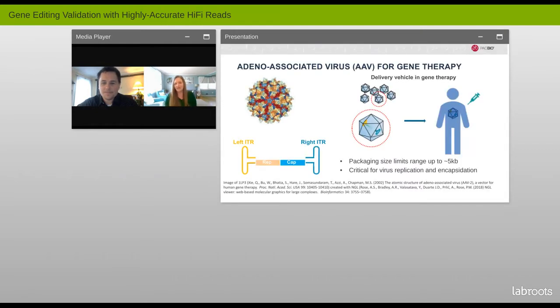So AAV, or adeno-associated virus, is an option for a delivery vehicle that can be used for gene therapy. Main considerations for AAV include size. This is limited to a range of approximately 5 kb, including the novel gene that we're introducing. The other main consideration is that the overall fidelity of the AAV genome, including the ITRs, is critical for virus replication and encapsulation.